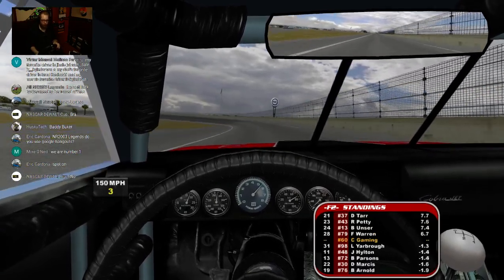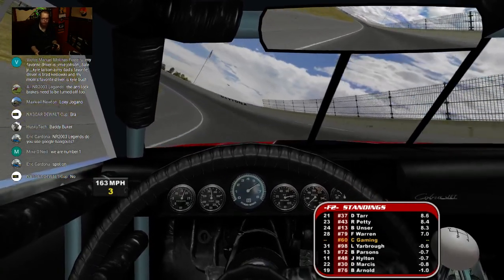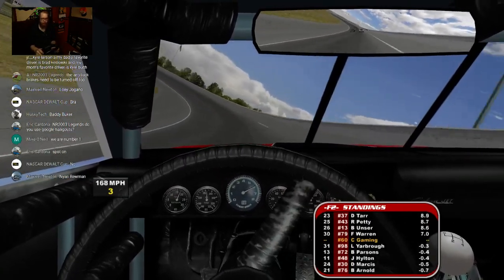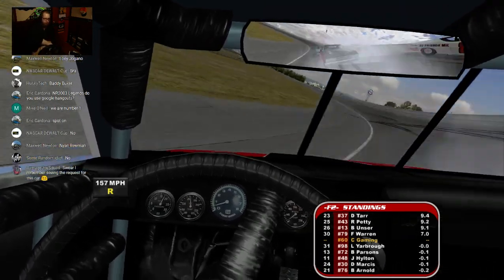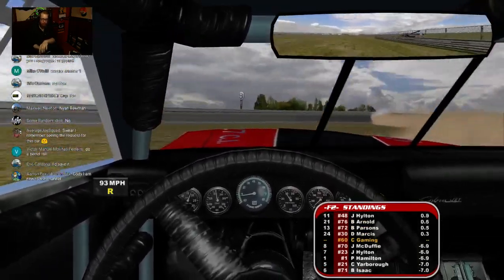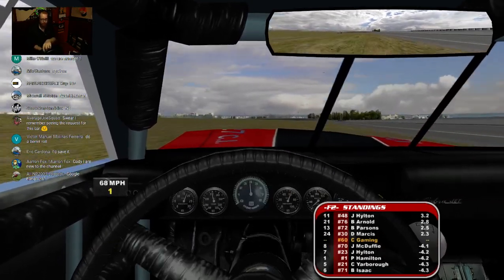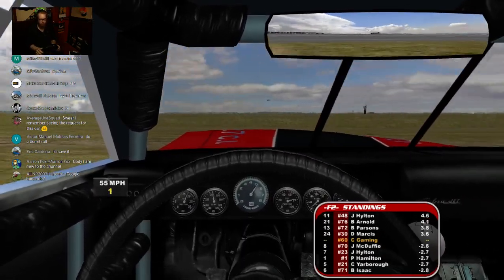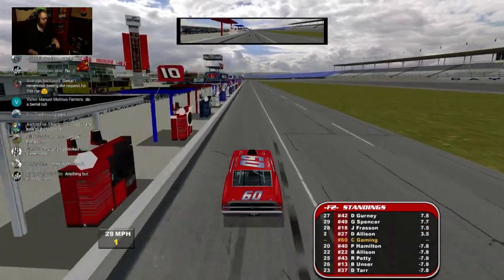Close as that one was for the start of it, the first one I did was a little bit closer. The one that I have the replay saved for. Nope. It's hard into the inside wall. Not even worth a replay.